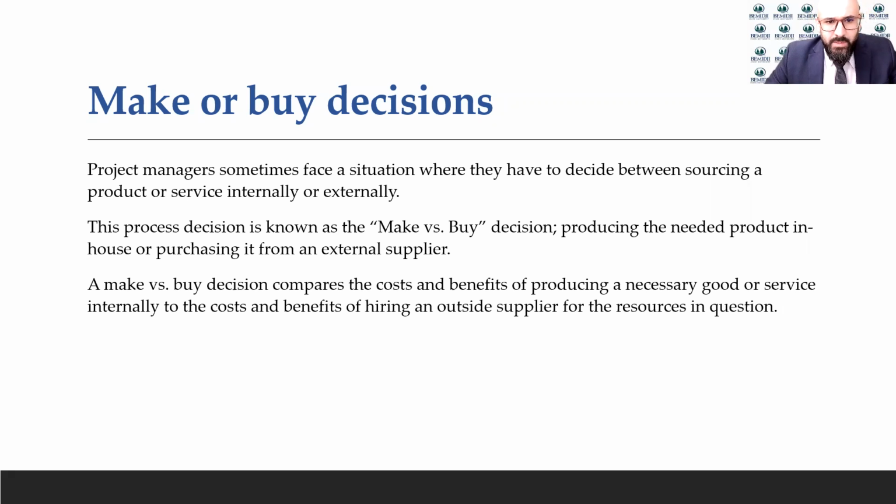Project managers sometimes face a situation where they have to decide between sourcing a product or service internally or externally. So should we go internal or external? This process decision is known as a make versus buy decision: producing the needed product in-house or purchasing it from an external supplier. Make versus buy decision compares the cost and benefits of producing a necessary good or service internally to the cost and benefits of hiring an outside supplier for the resource in question.